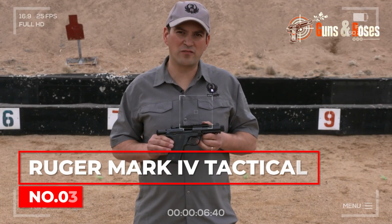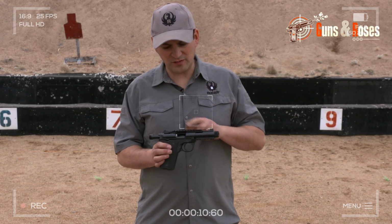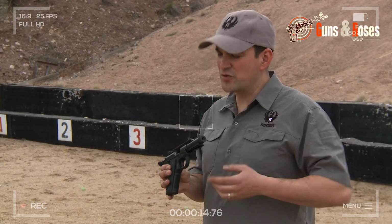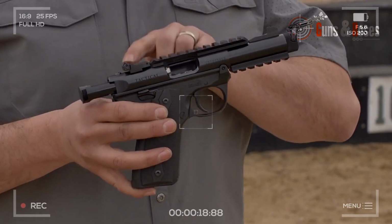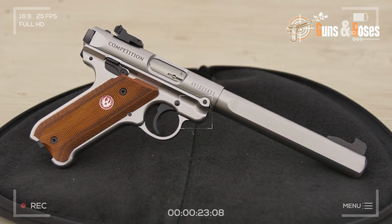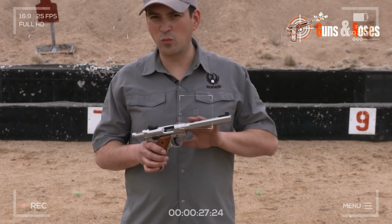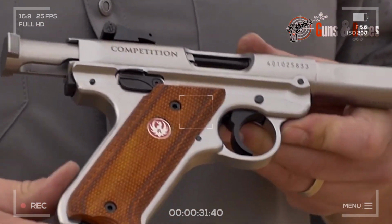I bought this thing as a joke. No, really. I figured it was just a blinker with rails, something to loan to new shooters while I flexed with my duty-ready 9mm. Then it embarrassed me in front of a whole firing line. I was running my Glock at the time, upgraded trigger, $300 dot, the whole shebang. And this guy next to me pulls out a Mark IV Tactical.